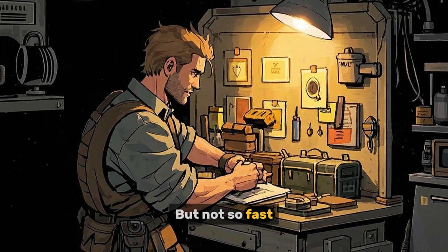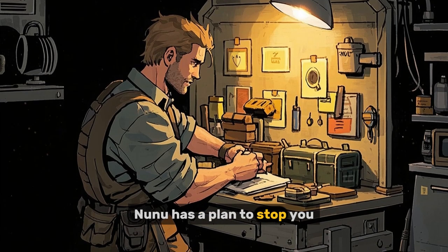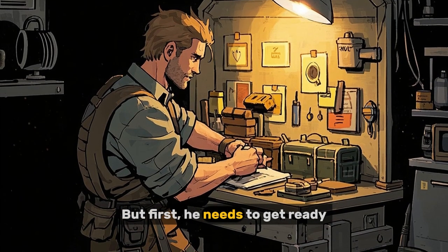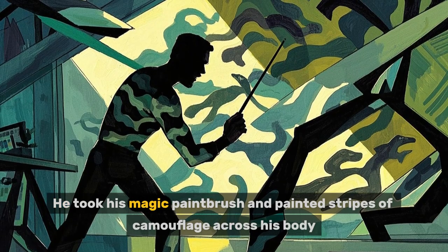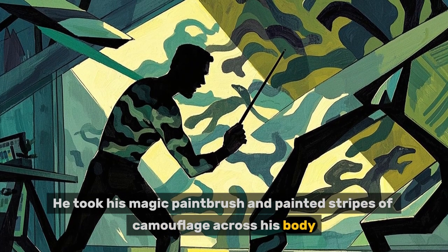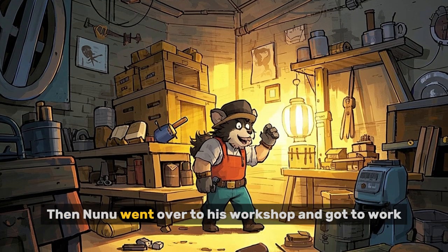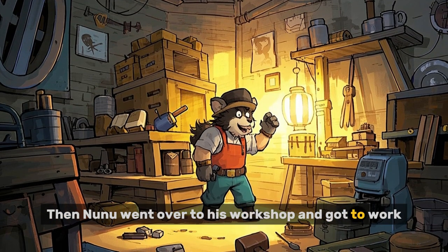But not so fast, you little goblin thieves. Nunu has a plan to stop you. But first, he needs to get ready. He took his magic paintbrush and painted stripes of camouflage across his body. It matched perfectly with the shadows in the room. Then Nunu went over to his workshop and got to work.